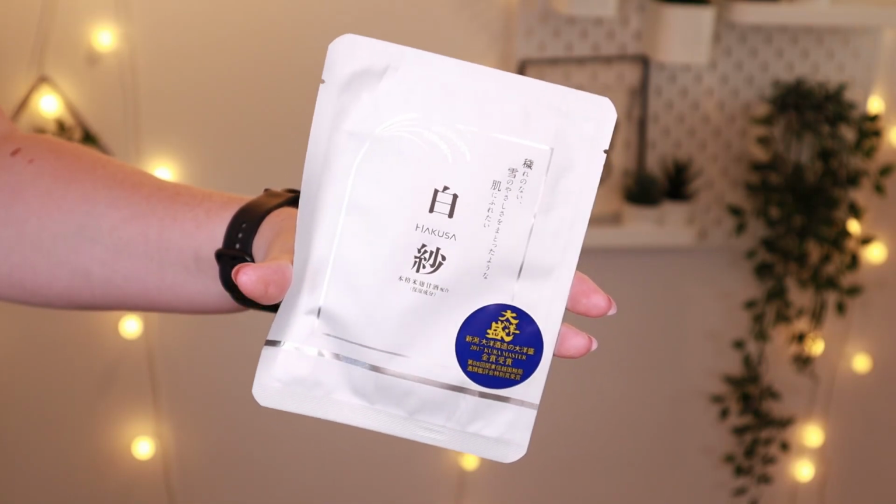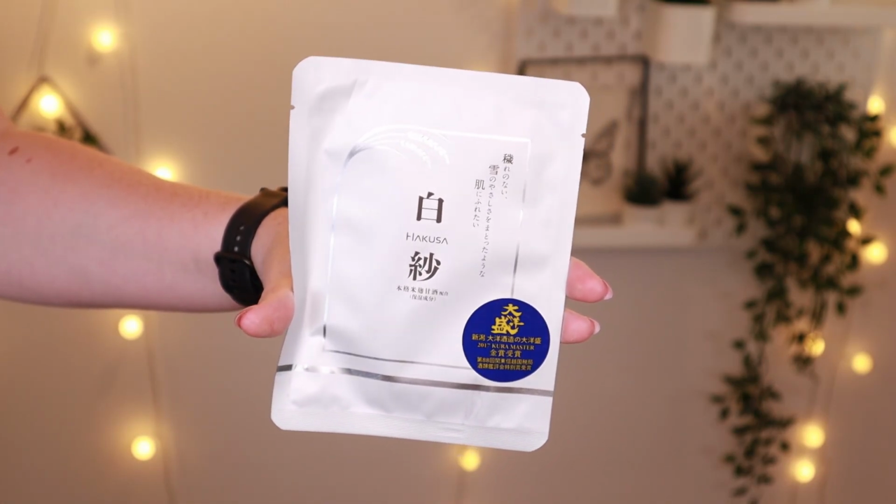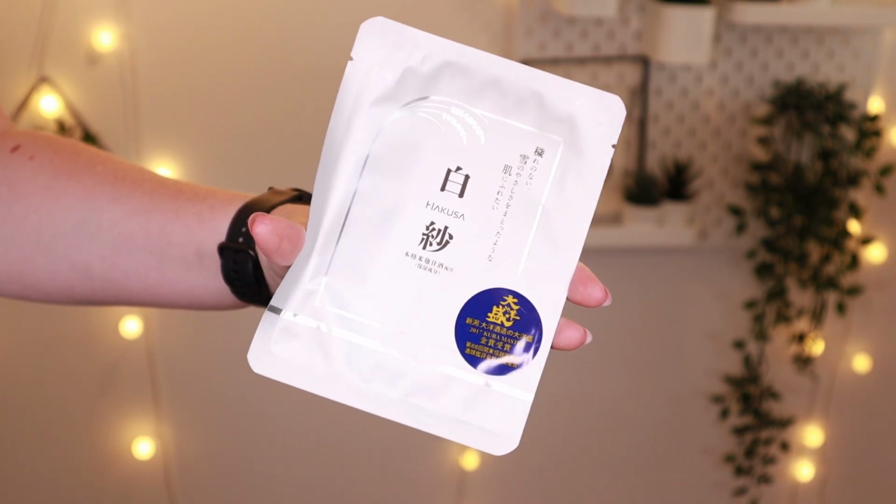Let's have a look. This is an item from Korea, and as I mentioned before, this is the Hakusa sheet mask. This mask contains authentic Koji Amazake, a popular drink made from fermented rice, for a luxurious experience. Amazake, I hope I am not butchering the pronunciation, is known to be moisturizing and said to improve skin texture and firmness. So this is going to be a treat to my face.